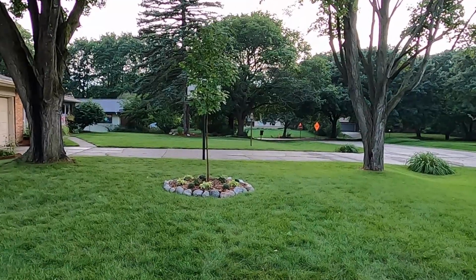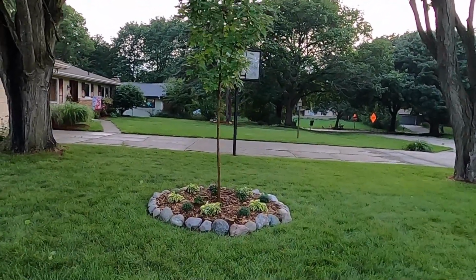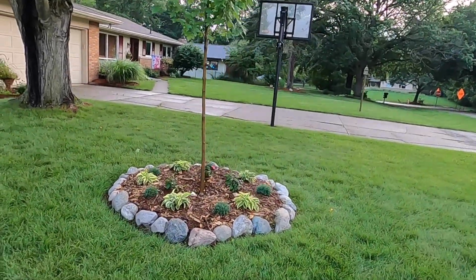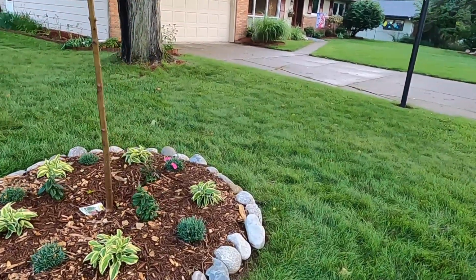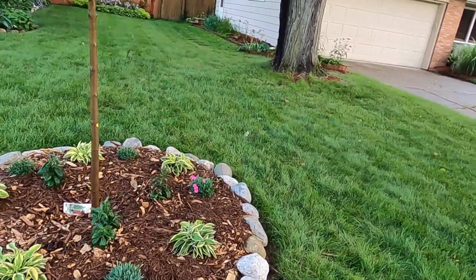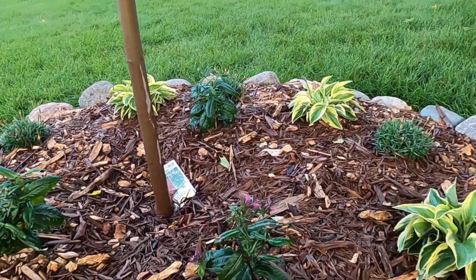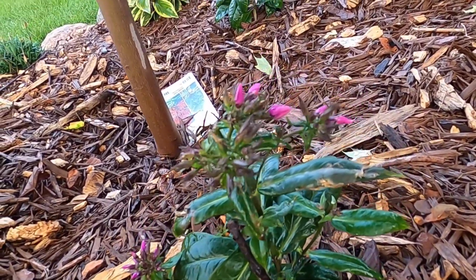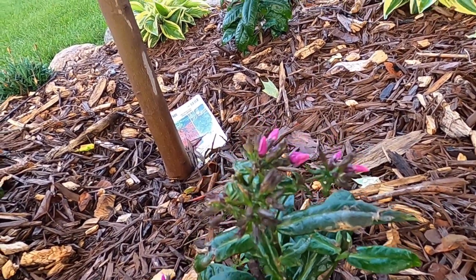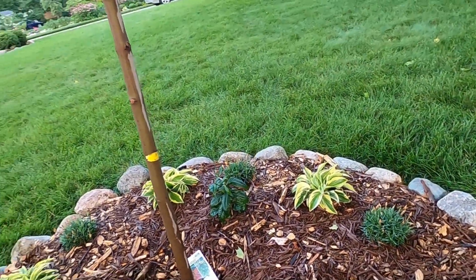This guy over here, my maple, with the new little bed underneath it, is starting to put out some blooms with the Paint the Town Magenta Dianthus. One of them is starting to bloom. And the phlox that is behind it is putting on some buds. So we'll get to see what that one looks like blooming in the yard.